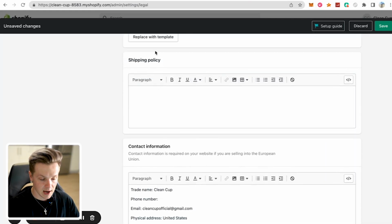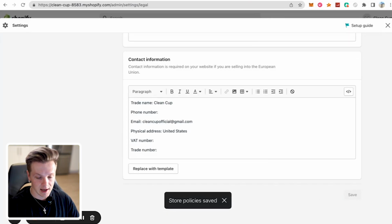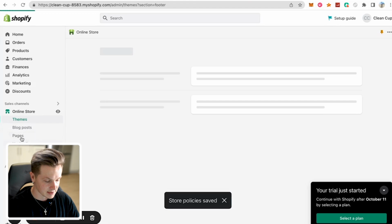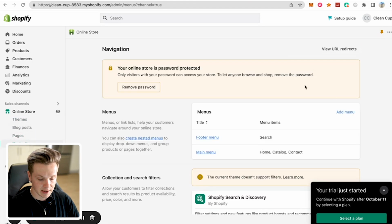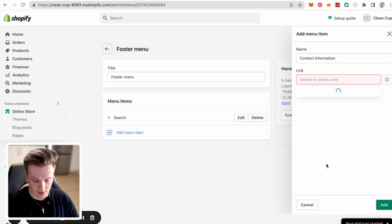So you don't have to go doing all this by yourself. So now you guys, basically, once we have all that set up, all I'm going to do is go ahead and click save. And then once I click save, I'm going to click X. Now, after I do that, I'm going to go to navigation, and I'm going to start actually adding these to my footer menu. So first thing I'm going to do is go down to policies.